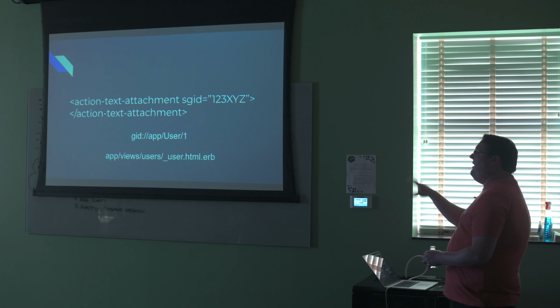Except when I tried it, when you go and mention a user and you hit edit, it just shows up like this and it didn't display that user again. And I was like, what's going on here? So it wasn't working right.